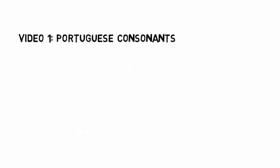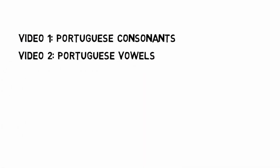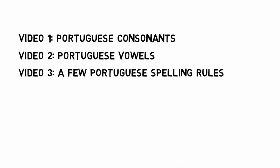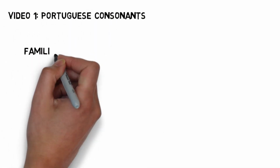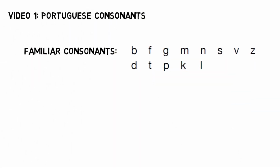The first will cover the Portuguese consonants, the second will cover the vowels, and the third will cover a few of Portuguese's spelling rules. Portuguese has 21 consonants, and if you speak English, 13 of these are relatively familiar sounds and familiar symbols. 3 are relatively familiar sounds with unfamiliar symbols, and 4 more are really new. And since I don't speak Portuguese, let me pass this off to our native speaker.